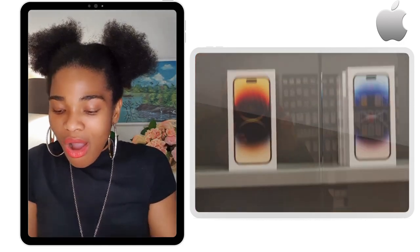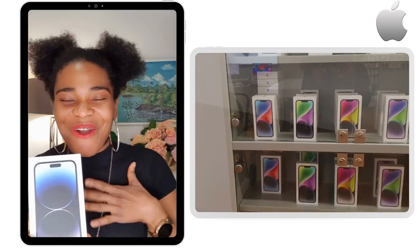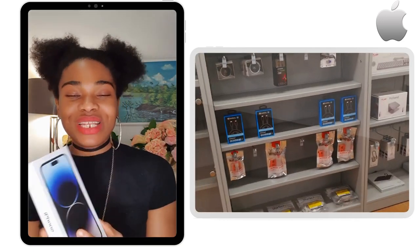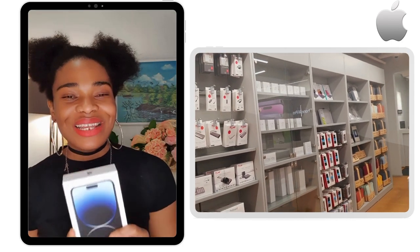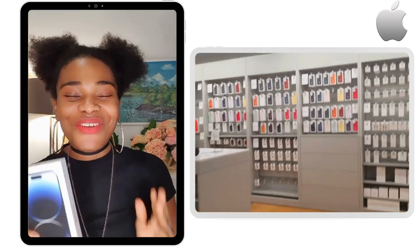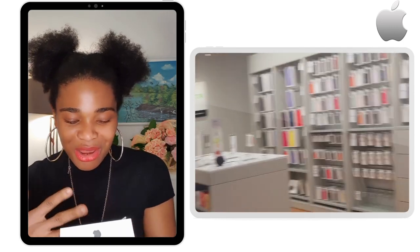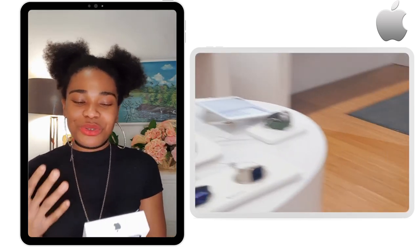So I'm going to unbox this iPhone, and I'm feeling so overwhelmed already. This is my first time using Apple products. I've been using Android all my life, and it's so simple to use, but I decided to give it a try. I'm falling in love with the iPhone already. I'm having a different feeling. I don't know how you felt when you started using Apple.